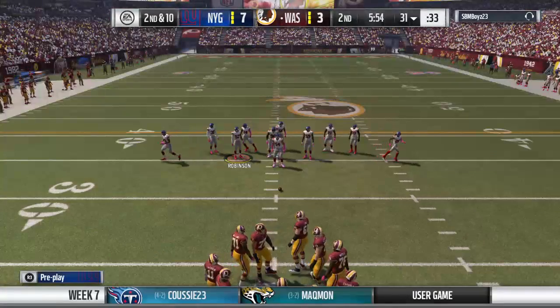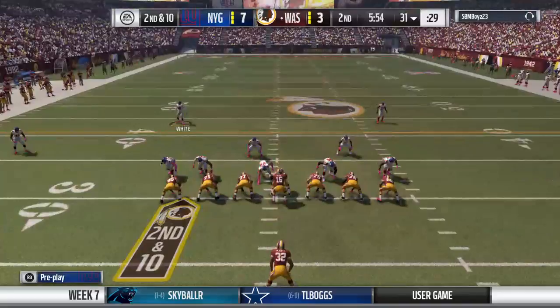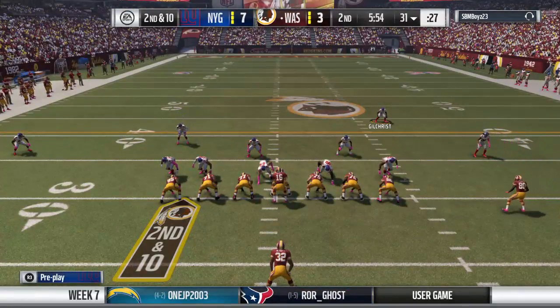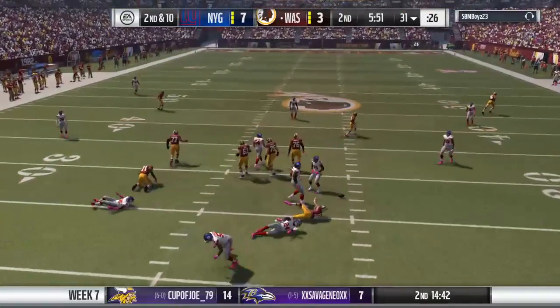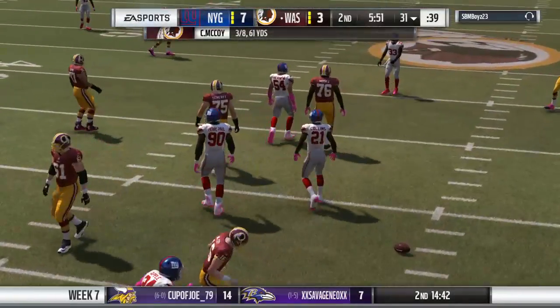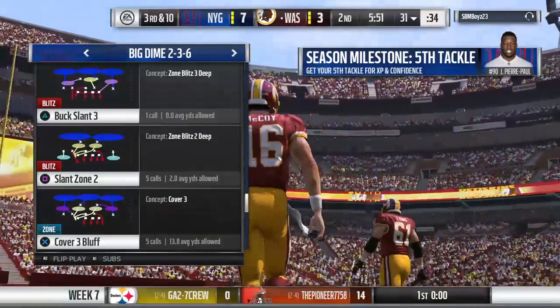Offense looking to avoid a 3rd and long. It's 2nd and 10. All right, here we go. Green, 39. Now McCoy. Oh, the ball comes out on the hit, but they'll say it's incomplete. He was looking for Jamison Crowder there, and it's 3rd down.